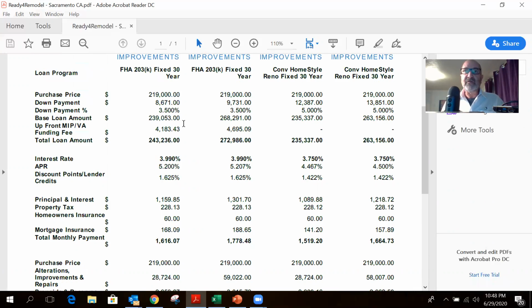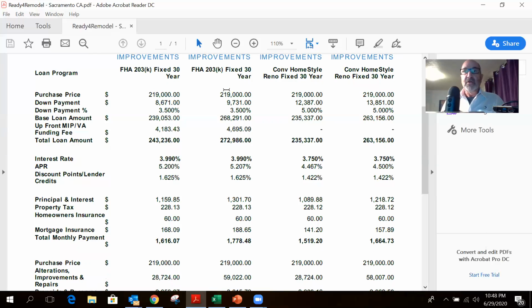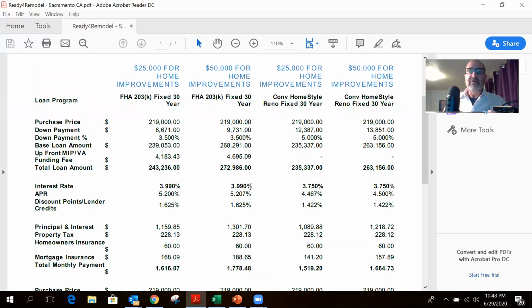Now, if you increased your budget from $25,000 to $50,000 on an FHA loan, you're increasing your down payment less than $2,000. So you're going to bring in less than $2,000 more, up to less than $20,000, and your monthly payment goes to $1,778. So for an extra $25,000, that's a small price to pay, both in the upfront for your down payment and closing costs and your monthly payments. So great way to look at the difference between investing $25,000 or $50,000 in your home.